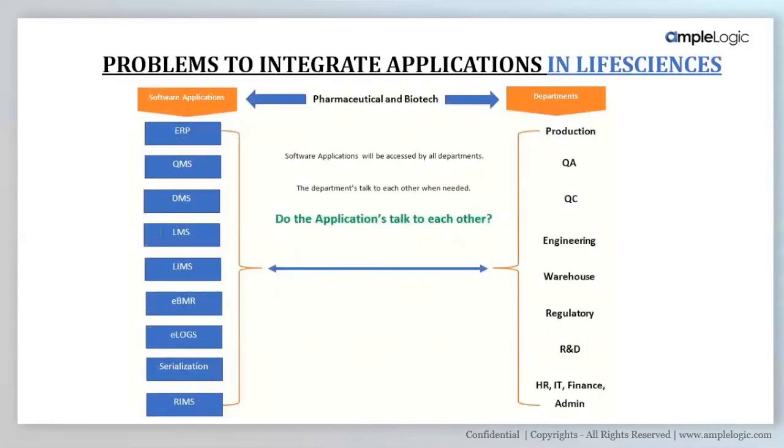We said that automation exists. Each process or area requires one system that can address that specific problem. For example, ERPs solve enterprise resource planning and also material management, warehousing, and all these things. You have a QMS, DMS, LMS, which really help in the quality assurance space, where you can track the complete quality of the product, the trainings, and all the documents submitted to the regulator. There's a laboratory information system, which helps a lot in managing your samples. In the same way, we have electronic batch records, electronic logs, serialization, and regulatory information management systems. These are all different systems that have been helping organizations automate specific business process areas and minimize human effort in tracking information.